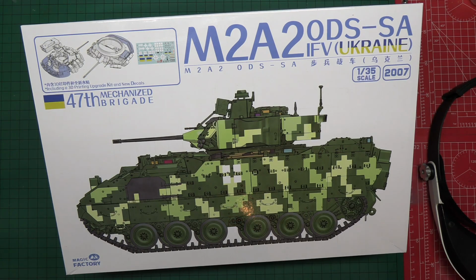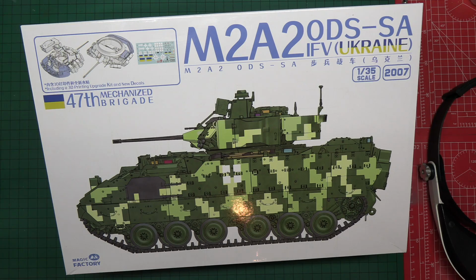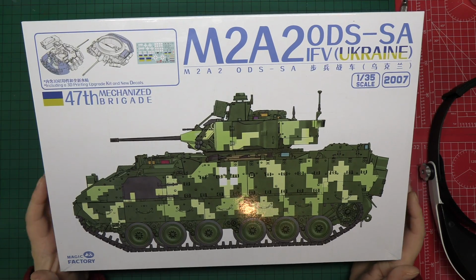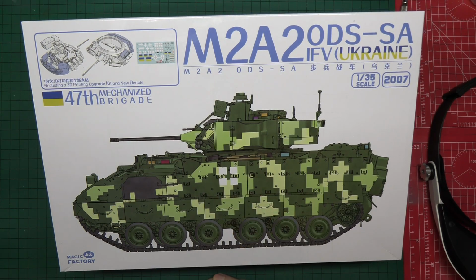So there you go. If, like me, you've never come across Magic Factory before and you wondered what the quality was like, I would say this is a really nice kit with good instructions. Quite often the Achilles heel of some Chinese manufacturers, but no, this is a real solid offering of a really in vogue vehicle at this moment in time. Very nicely done. Yeah, I love it. And now you know what's in the box if you were wondering about Magic Factory like me.